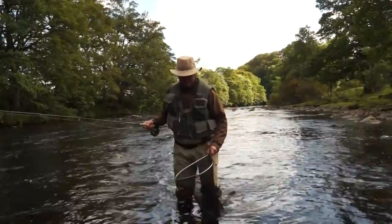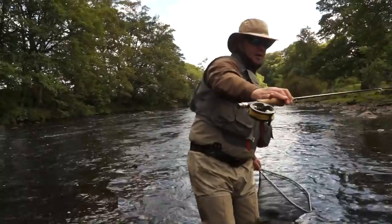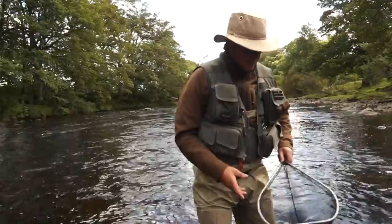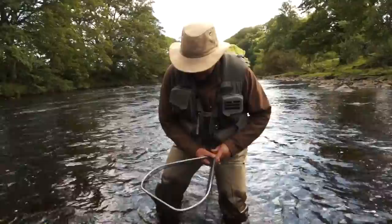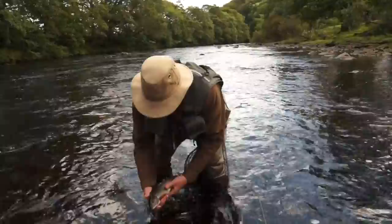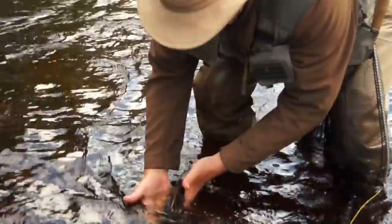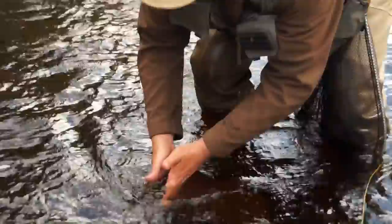Now, we're using terrestrial patterns today. The F terrestrial and the Griffiths gnat, have used both to good effect. And fortunately, that tiny F terrestrial's already come out in the net, so I'll show you this fish. These grayling, as you can see, are starting to get quite feisty. Very feisty. This one's a male, has straight edged fins. Beautiful fish. And just coaxing back. In the water, they're quite calm. Out of the water, they're quite agitated.